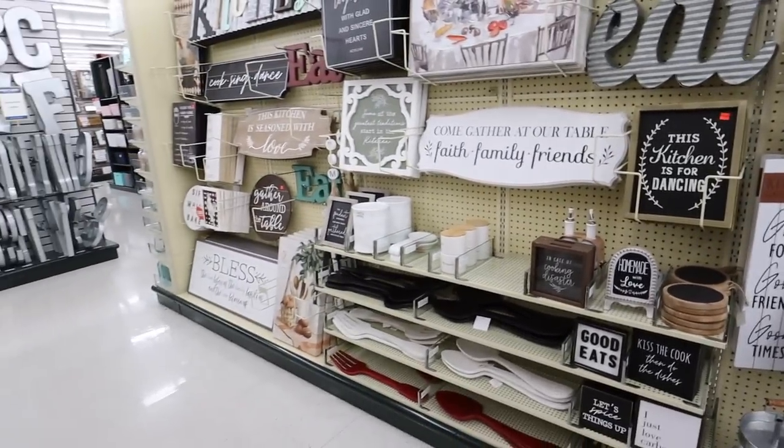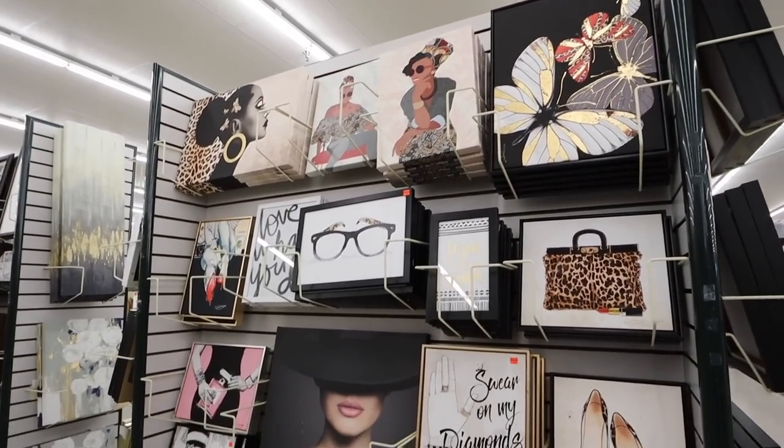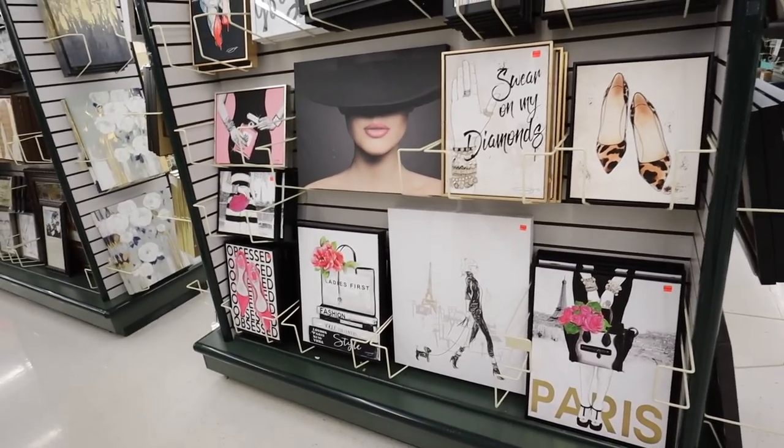They have this, kitchen is for dancing. It just seems like they're getting rid of everything. I definitely have noticed over the last few months that it seems like their style's changing a lot. So maybe this is the beginning of the end of farmhouse at Hobby Lobby. That would be pretty crazy. I don't know. Every time I do a lap, I come back and more things are on clearance because they're just marking things so quickly.